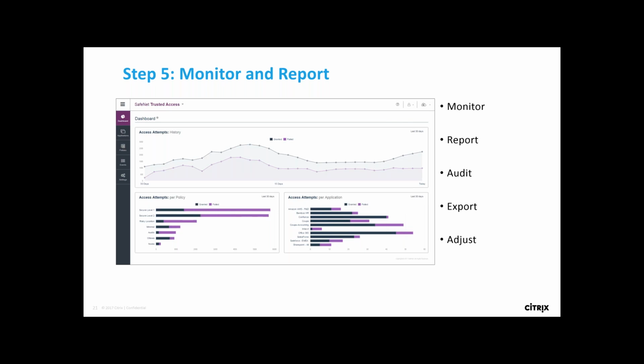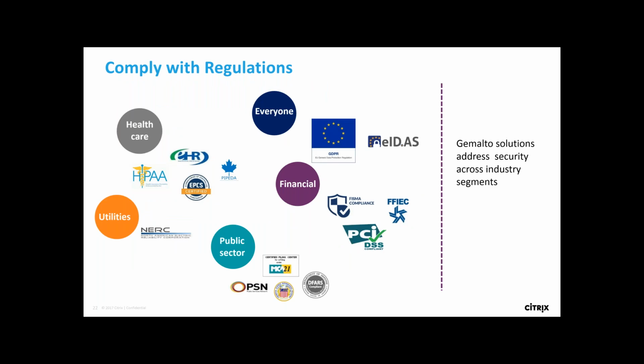And then if you go into the events area of the interface, it actually gives you more detail on a per user basis and a per app basis on what the access attempts are. So you can get some very granular reporting out of the system. And of course, this allows you to adhere and comply with the different regulations. Especially if you combine our solutions with the Citrix product suite, you get a complete solution that enables you to adhere with any mandated regulations within your industry.